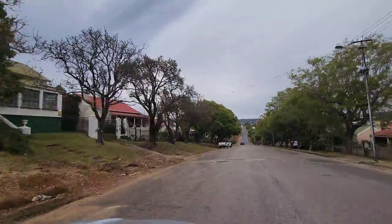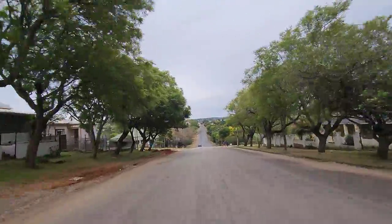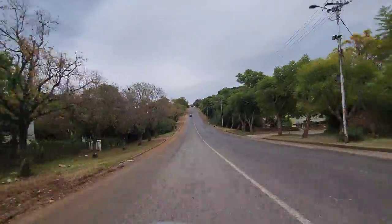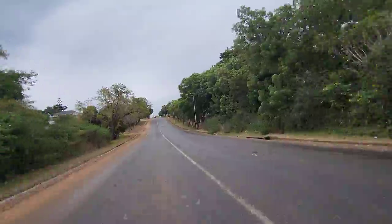It's a very, very big place. The Makhanda municipality. It's quite chilly with the window open, eh? Yes, it is.